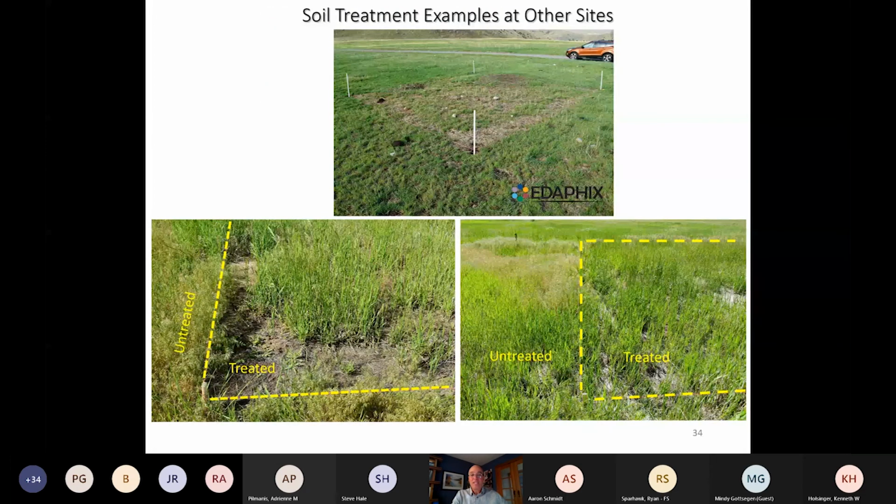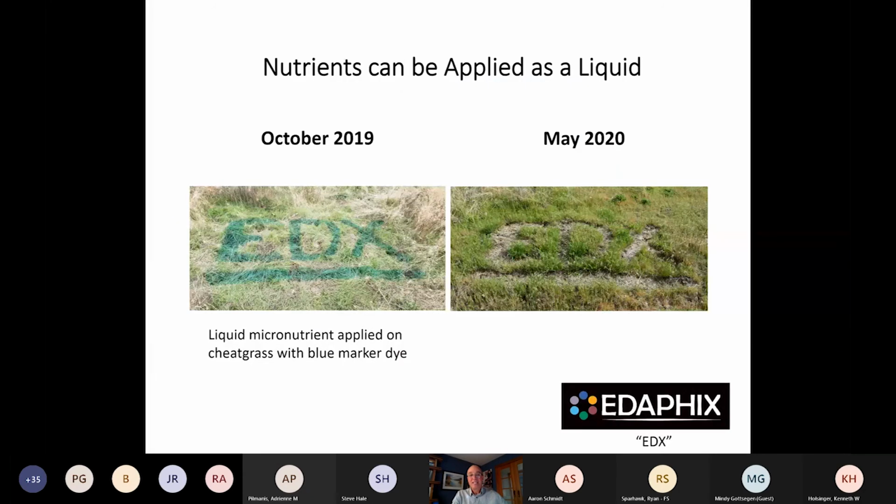So I have been working at other sites. I can make little squares on the ground clearly. I want to make sure you get the idea that this technology works in many different climates and many different locations. And we're still discovering the envelope of places where this works. I should mention this also can be applied as a liquid. Granular product is our go-to. I did this at a friend's place kind of as a joke. I had marker dye in the fertilizer, so I put an X on the soil, and then next spring you can clearly see that the cheatgrass didn't like that.